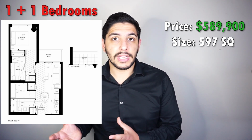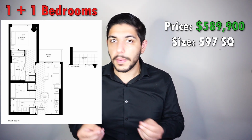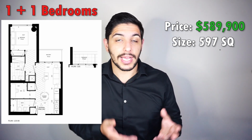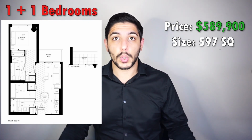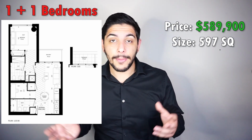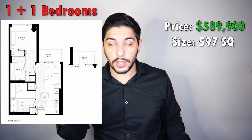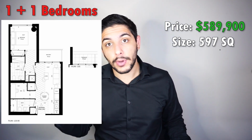Even though I'm not a fan of the layout, when we do a simple per square foot comparison to pre-cons in downtown Toronto, for instance, for the 1+1s, this is at $988. It's going to run you far less than what I see per square foot in downtown Toronto. Obviously, most people would assume as such. I mean, even the pre-con condos that we went through in the previous video in this series, they were asking for $1,300 per square foot for a 1+1, and this has 2 baths. You know, that one had 1 bath.